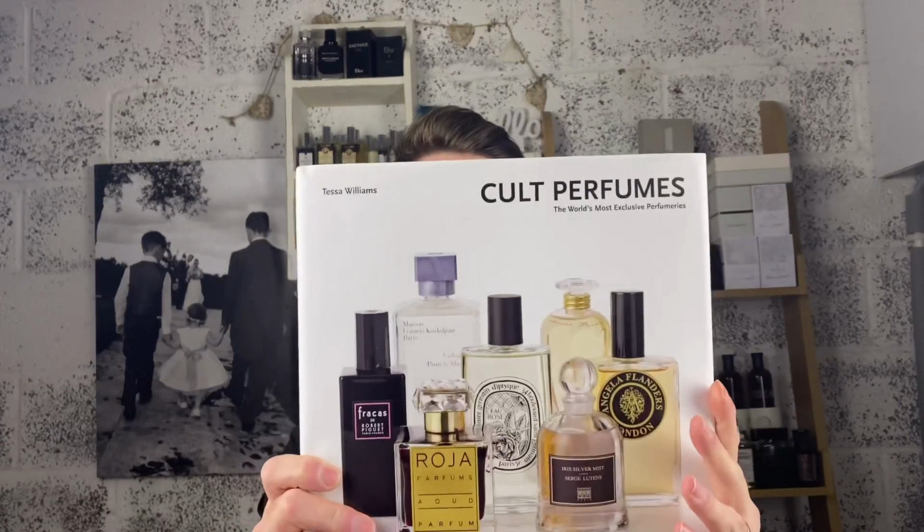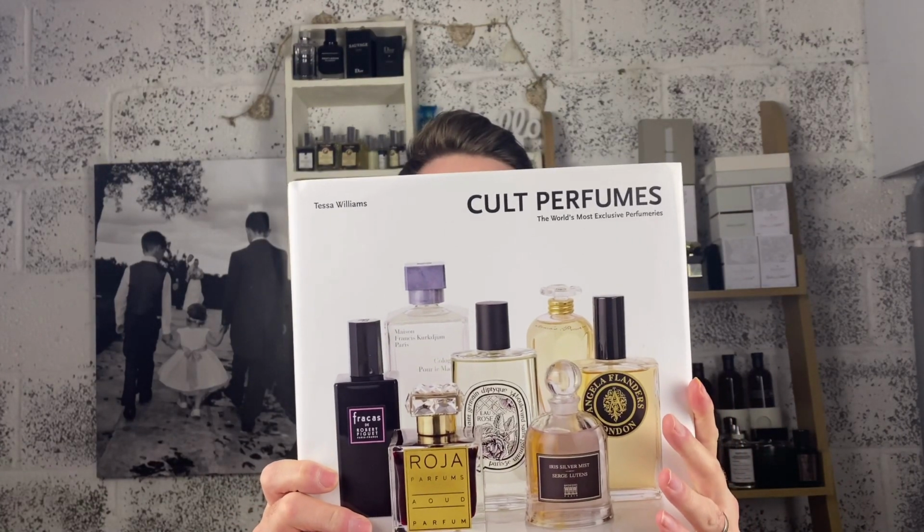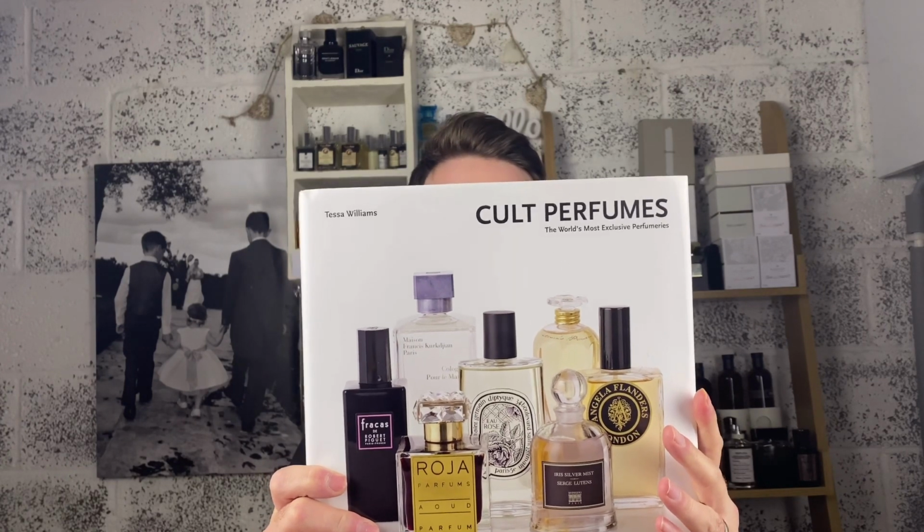Firstly, I would just like to talk about a book that Tessa has available on her website. It's called Cult Perfumes, and this, in my opinion, is a must for any fragrance head. The reason I love it is because not only is it very well presented with some amazing pictures of some amazing fragrances, Tessa did all the hard work in the research for this book. So if you want to learn about some famous niche brands, what better way to do it by reading from one place rather than having to do all the research yourself. Tessa's done all the hard work.